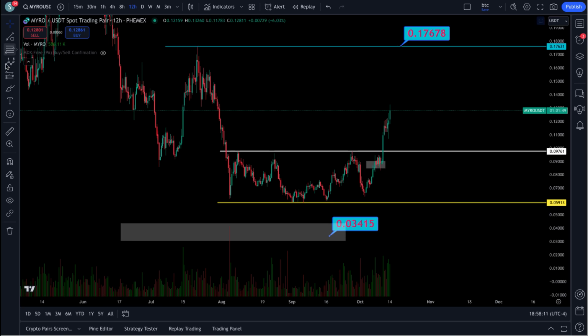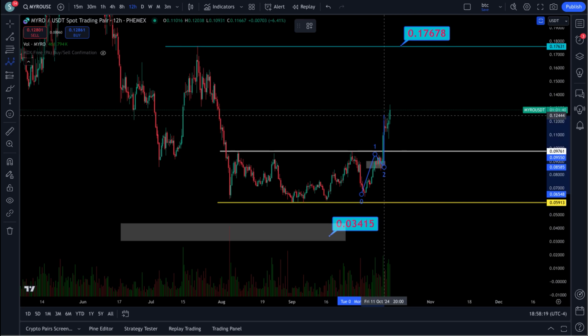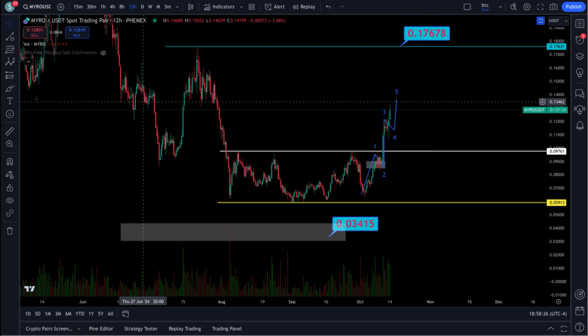Check this out. Right, we got 1, 2 started here, 3 wave. That might be it right there. 4 and a 5, right? I'm sorry, this is kind of messed up in here. But you got 5 waves started up there.